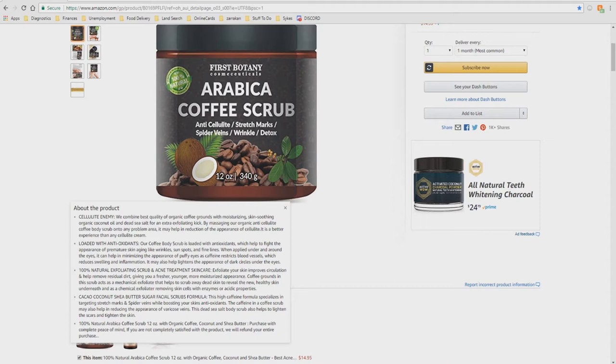100% natural exfoliating scrub and acne treatment skincare. Exfoliate your skin, improve circulation, and help remove residual dirt, giving you a fresher, younger, more moisturized appearance. Coffee grounds in this scrub act as a mechanical exfoliant that helps to scrub away dead skin to reveal the new healthy skin underneath, and as a chemical exfoliator, removing skin cells with enzymes or acidic properties.